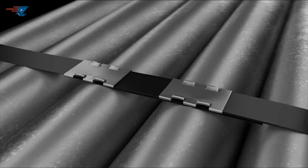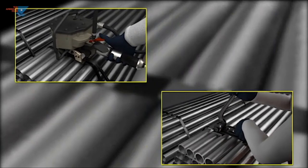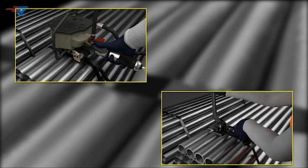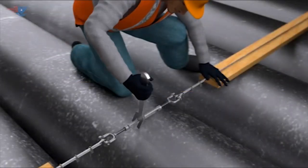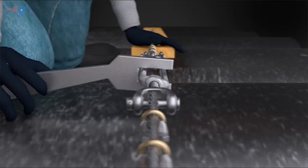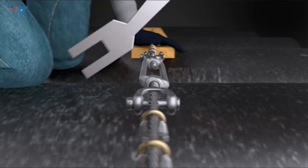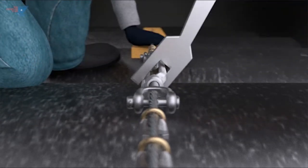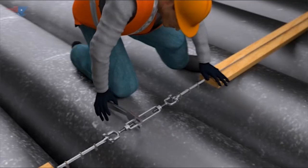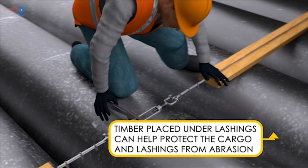In order to be fully effective, these systems must be properly utilized. Users must be trained and the pneumatic or manual tightening equipment be properly maintained to manufacturer's requirements. Wire ropes, steel chains with load binders and other lashing materials will require attention to ensure that they are as close as possible to their elastic limit before sailing. They will require more frequent checks during the voyage to ensure that they have not slackened off. Timber placed under lashings can help protect the cargo and lashings from abrasion.